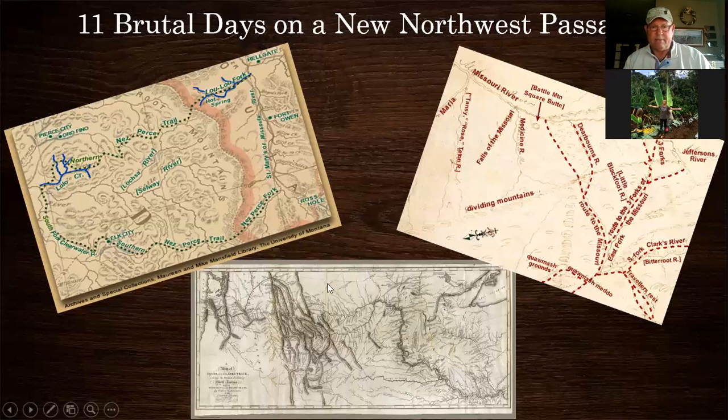The map in the bottom is Clark's final finished, completed map, a compilation of all the maps he drew in 1804, 5, and 6. And this really served as the guide, the blueprint, the travel brochure for all the trappers, the traders, the settlers that headed out to Oregon, California, and Utah, and really wasn't improved upon until about the 1850s.